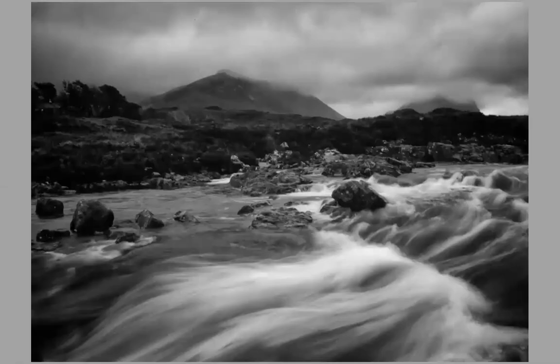And then we drive up to Glencoe. We stay in a wonderful lodge there that's right on the River Coe. So I often, and not only me but the group, get up early and walk along the river to photograph the flowing water against the mountains. I guess this might be my fifth or sixth trip coming up, and I never get tired of it.